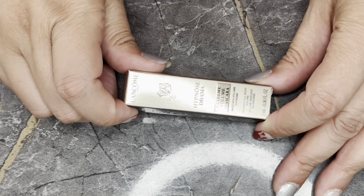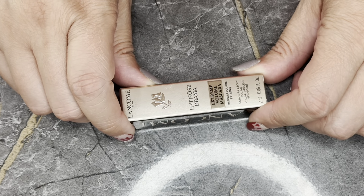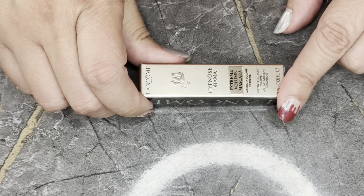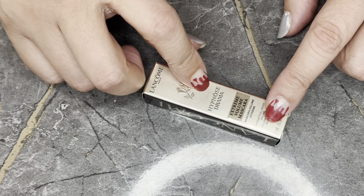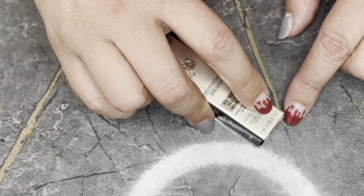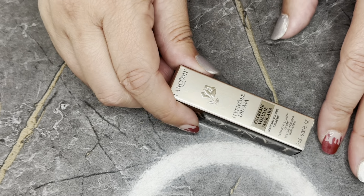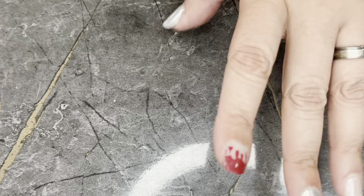Next item is from Lancôme, different mascara this time. This is the Hypnose Drama Extreme Volume Mascara. This is 2 mL or 0.06 fluid ounce tube. I can't tell if this is the travel size because when I go on Ulta or Lancôme, it doesn't give me how many mils or ounces it is. So I'm gonna say deluxe sample and a 0 value. That's poor, poor, poor business on Lancôme and Ulta.